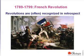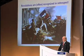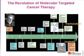My first slide will take you several hundred years ago to the story of the French Revolution, to convey the message that revolutions are often recognized in retrospect. Those revolutionaries shown in this slide, I believe, were not aware that they were going to change the face of democracy for decades, for hundreds of years. And this is what I believe is going on in the field of clinical oncology.